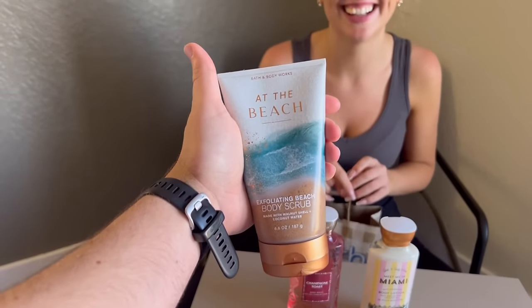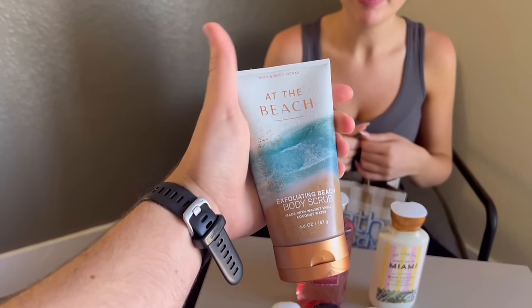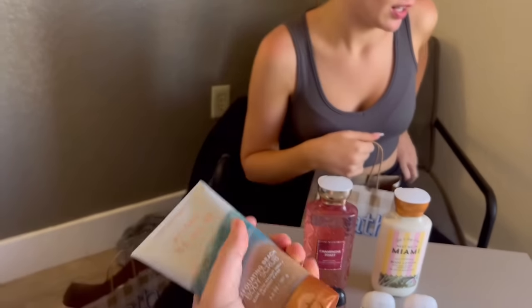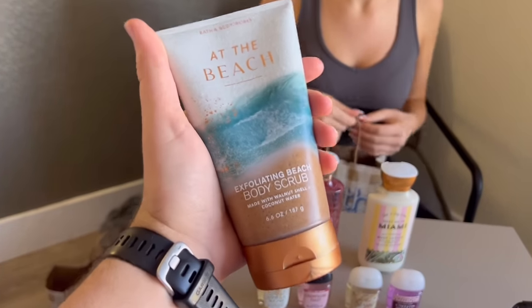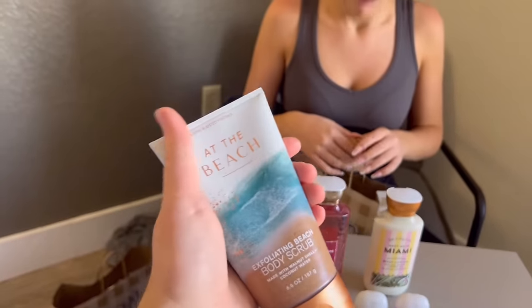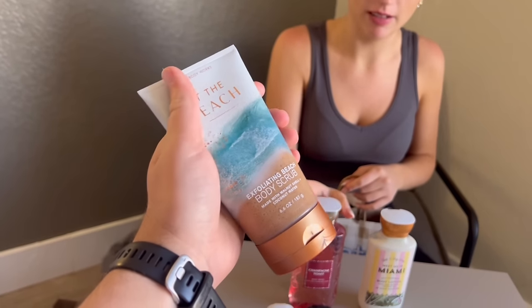Hey, we're not spot through. Sorry. All right. So I got this from my mum because I know she's been using it. It's At the Beach. It's literally like sand. It smells like what you think it smells like. And that's a body scrub. So obviously when you're in the shower and you may be removing tan or stuff, you might use that.